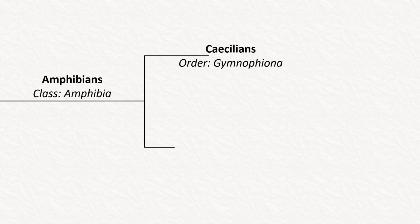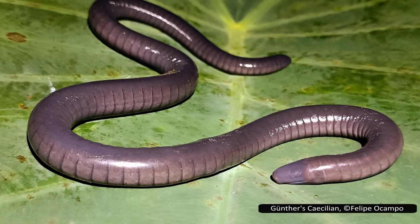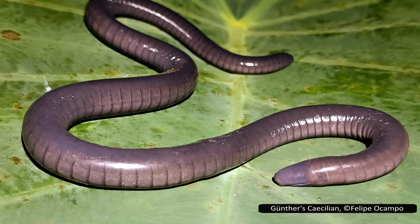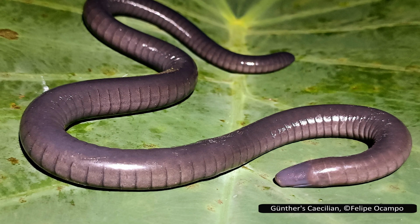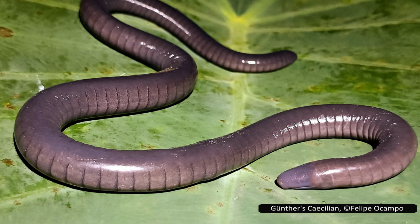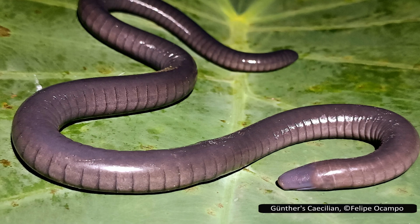Modern amphibians are divided into 3 orders. The first is the Caecilians in Gymnophiona. This is the group of amphibians you are likely the least familiar with, and to be honest, many scientists don't know much about them either. They are hard to find, often burrowing into moist soil or stream beds, meaning that they are rarely seen.